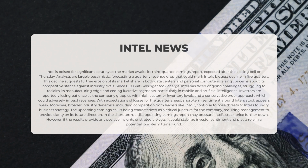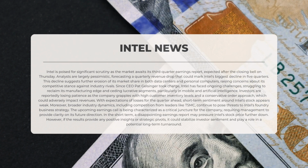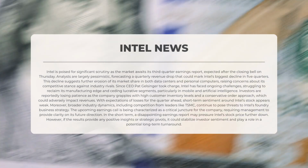Intel is poised for significant scrutiny as the market awaits its third-quarter earnings report, expected after the closing bell on Thursday. Analysts are largely pessimistic, forecasting a quarterly revenue drop that could mark Intel's biggest decline in 5 quarters. This decline suggests further erosion of its market share in both data centers and personal computers, raising concerns about its competitive stance against industry rivals.